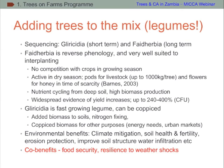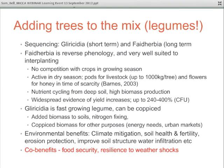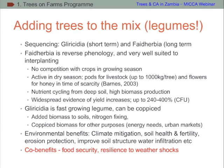Diversity is also interesting in that it can be easily coppiced. It's fast growing and it grows back after chopping. Coppicing is to chop it down above ground, all of the woody biomass, and then it grows back again, and you can include some of that biomass back into the soils. But you can also use some of the woody biomass for other purposes, for example, household energy needs, or in urban markets, replacing the use of charcoal, which has flow-on benefits to deforestation.